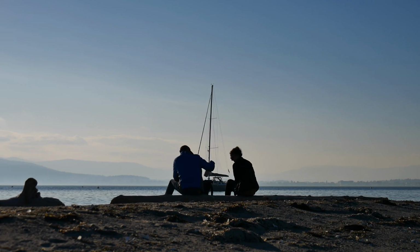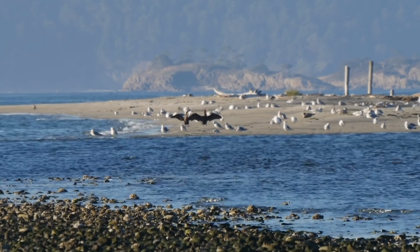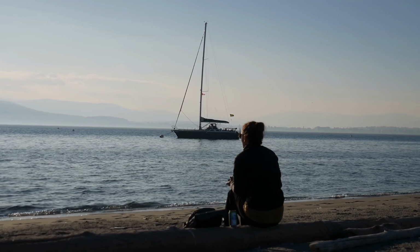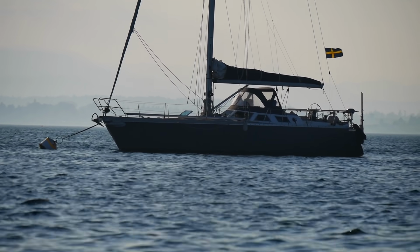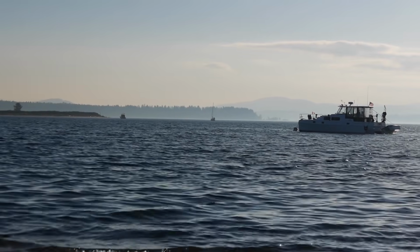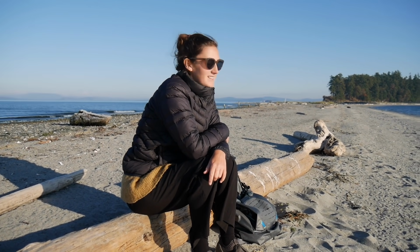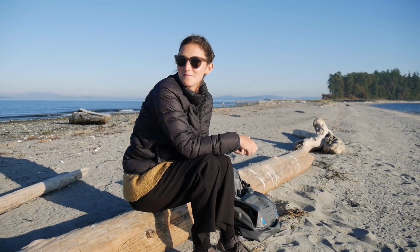You never get tired of watching your floating home from a beach. This beach reminds us quite a lot of the beaches where we're from, the southern part of Sweden. Ljunghusen, Falsterbo, Skanör. It's the same type of grass that we see over there, and I love beaches.